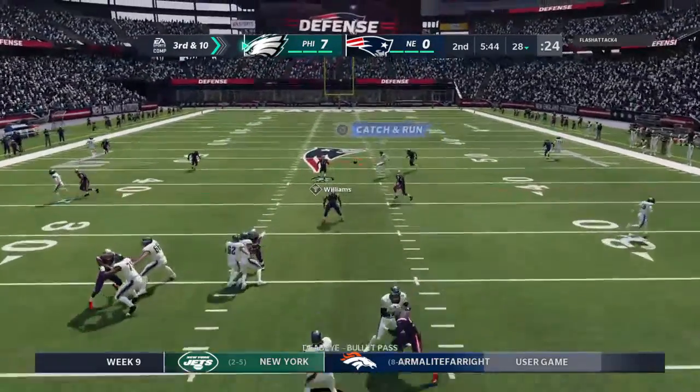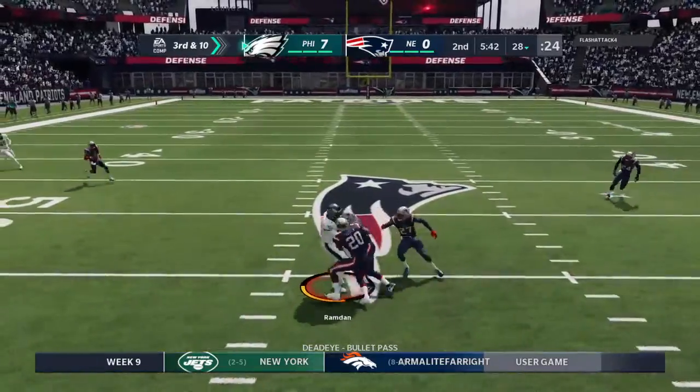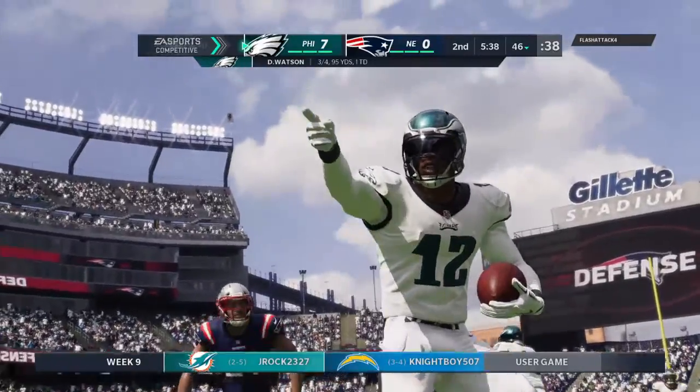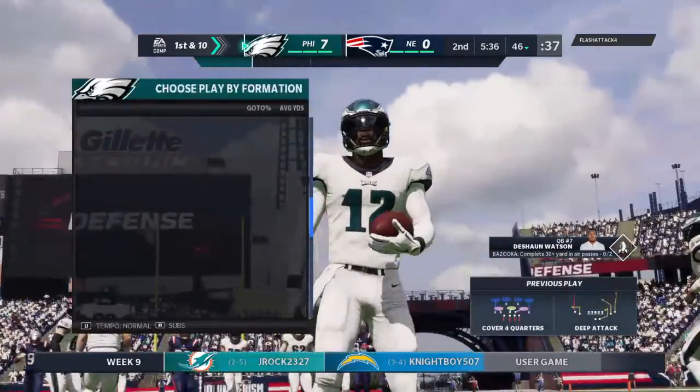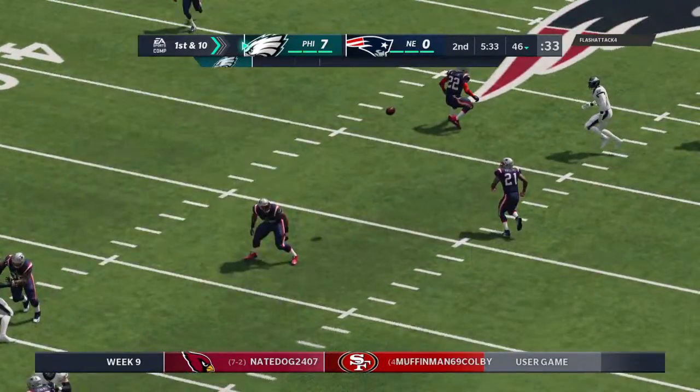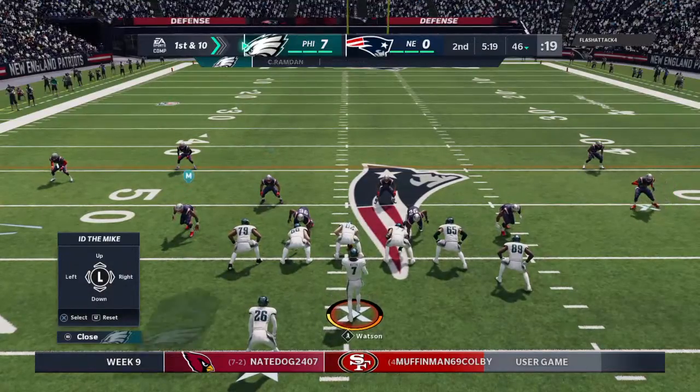Throwing on third down, Watson. Got a man in the middle, and it's complete. And he is going to have an Eagles first down as they're able to get the third down conversion. His first catch, and it's a pretty big one. They get the conversion on third down.